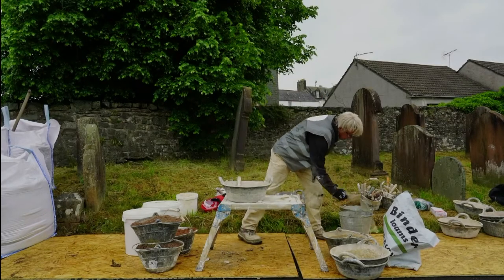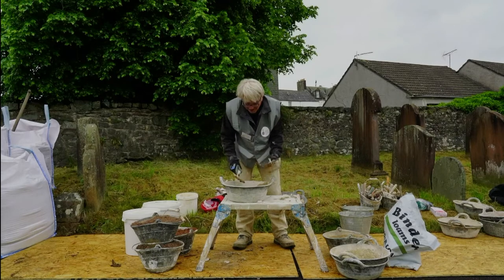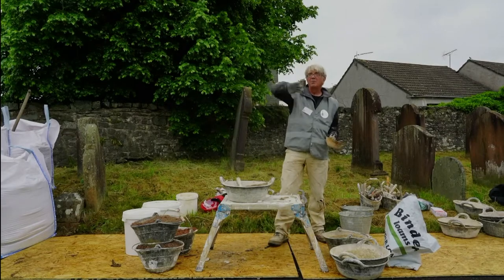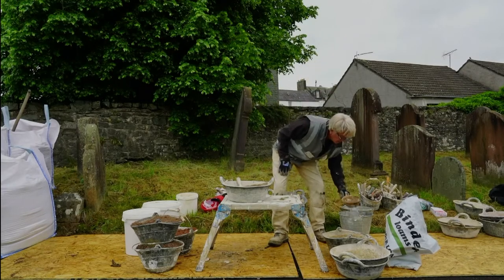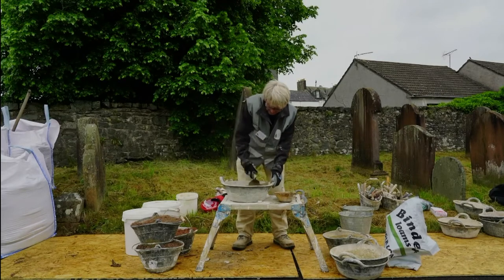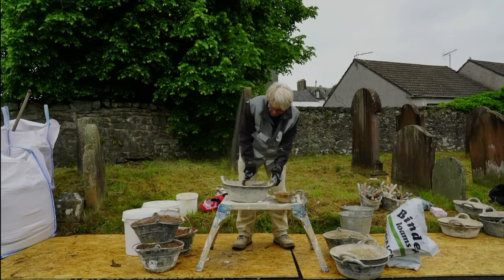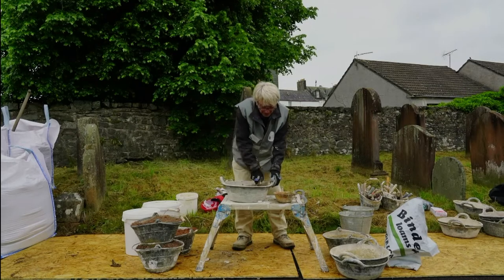I'm trying to be fair to this material, so I don't want to overwet it at this moment. With most earthwork, you would tend to soak your material, the earth, before use, like 24 hours before if you can. In Bhutan and places where they still routinely use earth, they just have the heaps of earth out in the weather for a year or more.